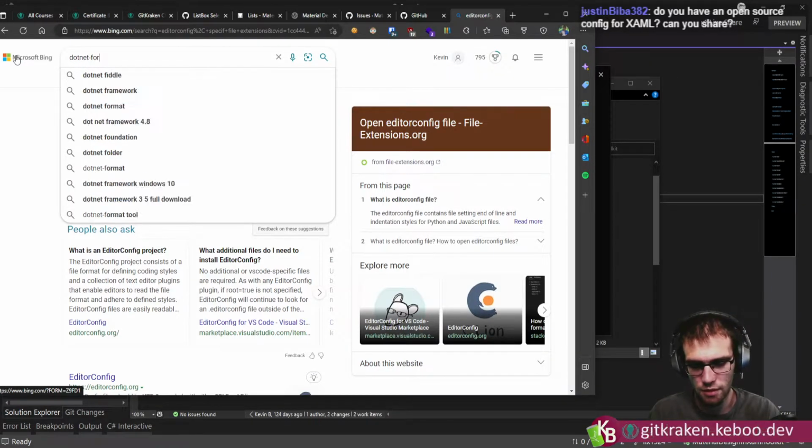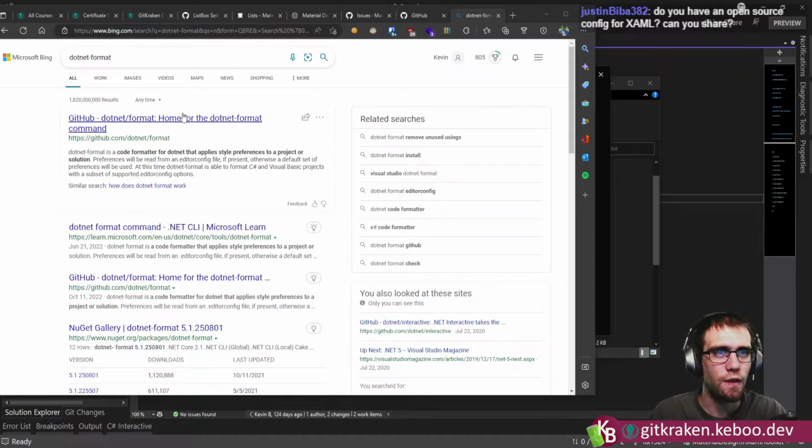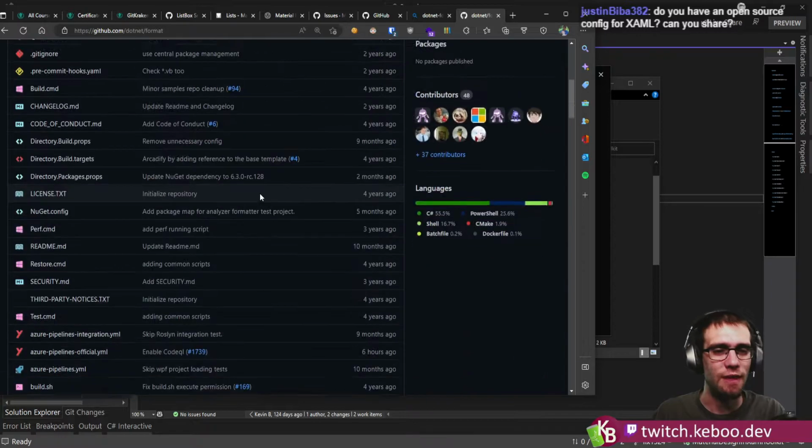Do you have an open source config for XAML? Can you share? I think this one might be the first one that I have in an open source project. So this one, once it goes up, will be that.